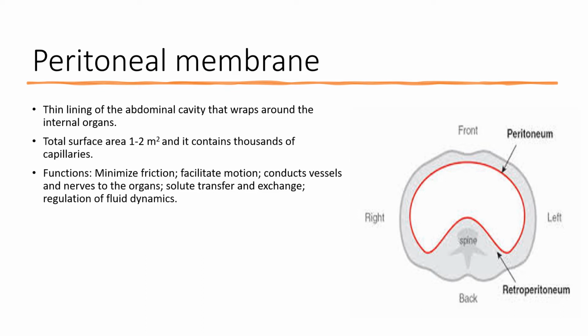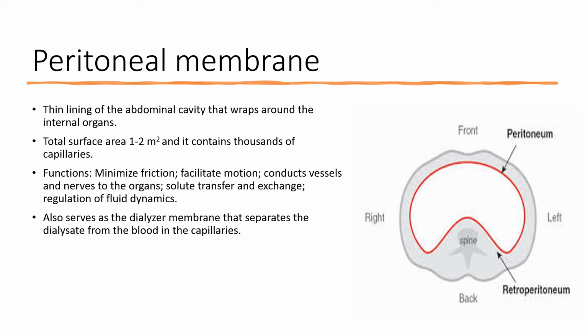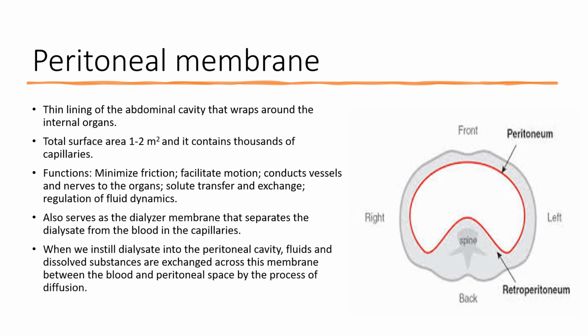It's also part of your immune system, so if any bacteria escape from the intestines, it has inflammatory cells there that can kill them. It also serves as the dialyzer membrane in peritoneal dialysis that separates dialysate from the blood in the capillaries. When we instill dialysate into the peritoneal cavity, fluids and dissolved substances are exchanged across this semipermeable membrane between the blood and the peritoneal space by the process of diffusion.